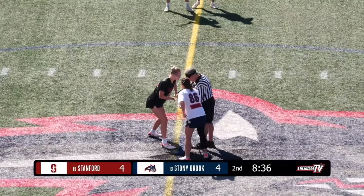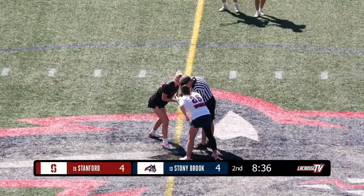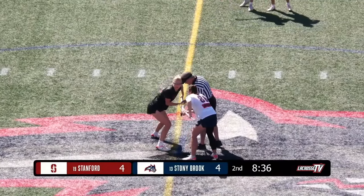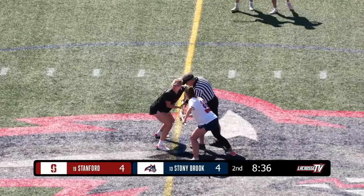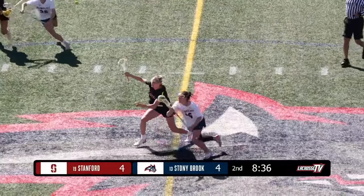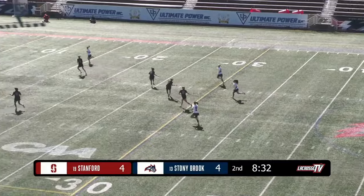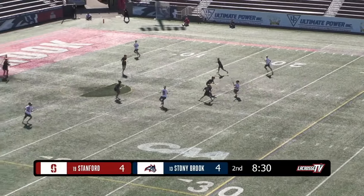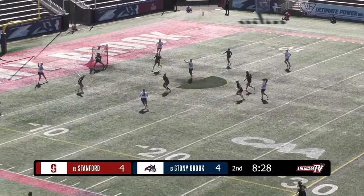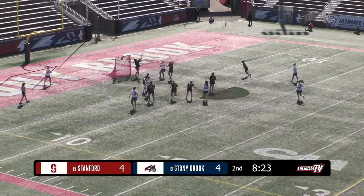I mean, I think that was a solo play that could be worthy of SportsCenter. What an effort from the number 12, continuing a strong performance today. 3 points here in the first half: 2 goals, an assist, and the goal tally has hit 63 on the year. She's also gotten past the 90-point threshold for the regular season. Stony Brook's offense runs through her stick as we are back in a tie game.